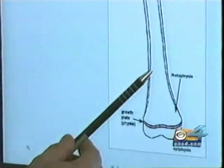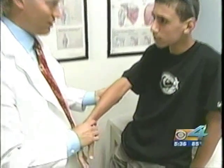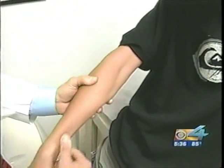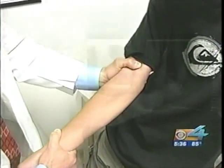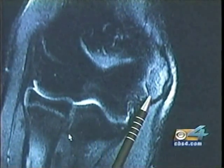This is a femur bone, and there's a growth plate at the end of the bottom here. Orthopedic surgeon Robert Baylis diagnosed the young player with a partially torn ligament in the right elbow that's affecting the growth plate. And this whiteness in the bone here is edema around the growth plate, indicating evidence of a fracture. Luckily, his growth plate is not displaced.